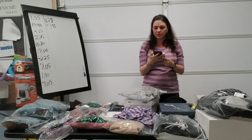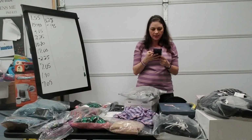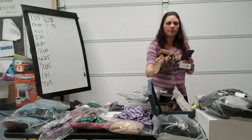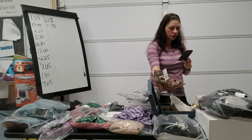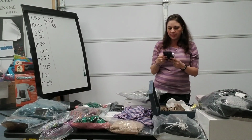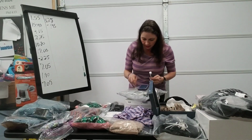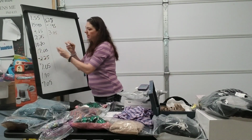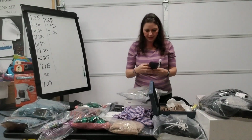And then my next item that I have is a pair of really cute universal thread kind of tan strappy sandals. I paid $4 out of a liquidation box for that one from Bulq.com, and $7.05 is what I earned, so $3.05 are my in-pocket earnings for that one.